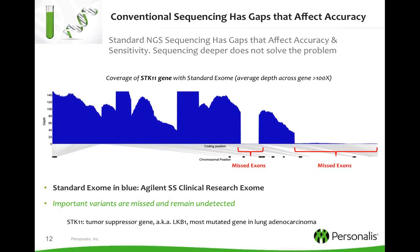The biggest challenges in sequencing are really the gaps and inconsistencies with the standard exomes. For example, this is a sequencing plot of STK11 gene using the Standard Exome Agilent Clinical Research exome. The plot shows all exons concatenated on the x-axis and the read depth on the y-axis. And as you notice, although this gene is sequenced at high depth, in this case at an average of greater than 100x, it still fails to cover whole exonic regions over here, and variants residing in these regions are completely missed.